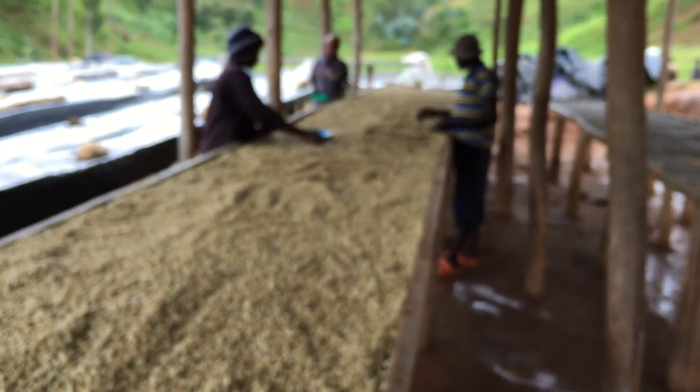And it's cool because a lot of people don't do this wet sorting of coffee. They take it out to the dry beds. Let's go out there and take a look at those.